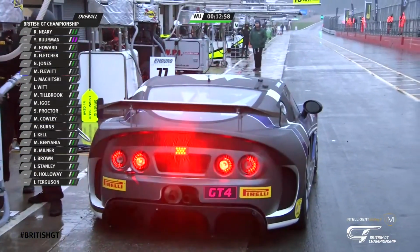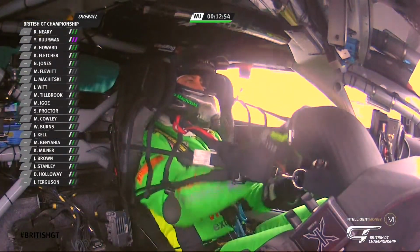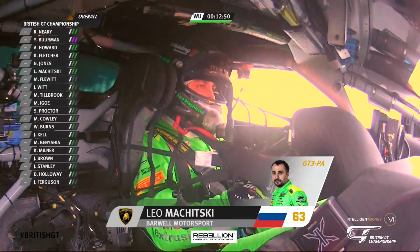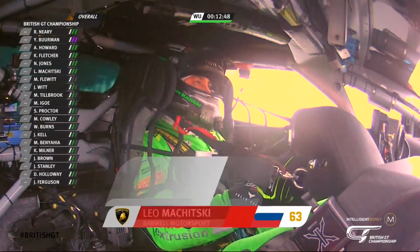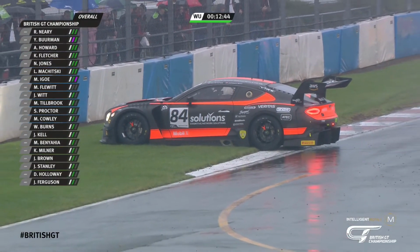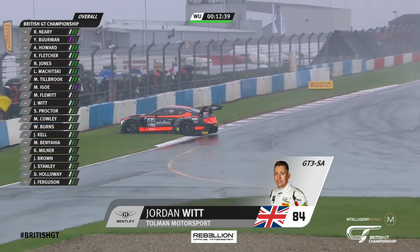Is it that driver combo that doesn't like the wet, or is that just a coincidence? It's a great stat, so well done for working that one out firstly. But knowing Leo, knowing Dennis, and knowing Barwell and the Lamborghini, there isn't a weak link in what should be in the wet. That Bentley, however, is a very difficult car to drive in the wet. We've seen it over the years.